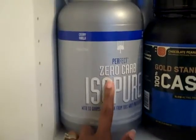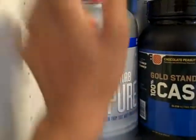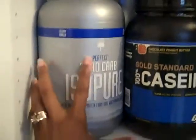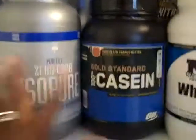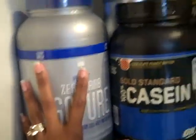I use it every now and then. I may put a scoop of this one in with my chocolate Shakeology, but it's very rare. It depends on what I'm doing that day and how much of whatever it is that I'm eating. So it's all a little bit complicated, but Stephanie makes it really easy to understand.